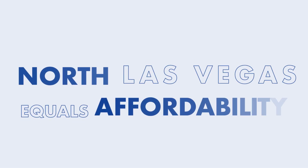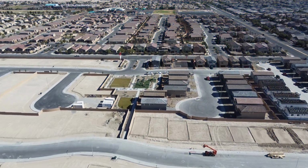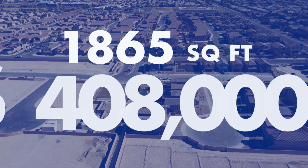Remember guys, North Las Vegas equals affordability. We're going to take a look at a beautiful new construction home that's 1,865 square feet, and it's listed for just $408,000. Again, it's in that affordable price range, especially if you're coming from any other state on the West Coast, or even a lot of the bigger states on the East Coast. You can get a lot more home for your dollar in North Las Vegas. Let's check it out.